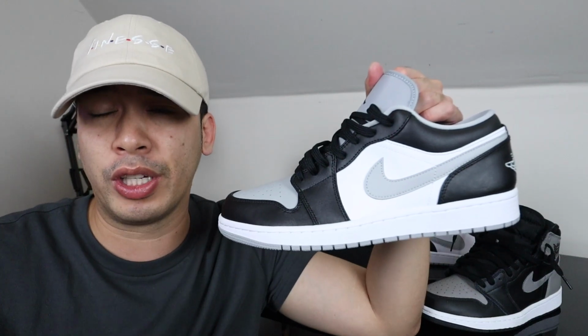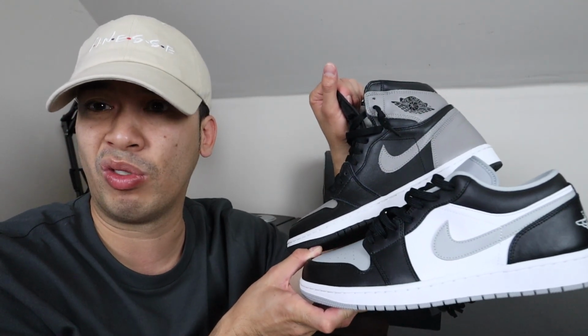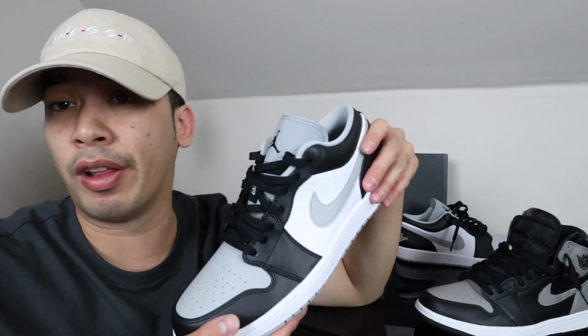Those came out earlier this year, and they're actually still restocking, I believe. And I see a lot of people did some Chicago customs for those Gym Reds. So I want to see how people would customize these things. I can definitely see it'd be so easy to just mimic how the Shadow ones would be. All you have to do really is paint this all black, and then you have it just like that. Or unless you want to paint the gray to be a darker gray than that. That's all you have to do, really. And of course the bottoms are gray, but other than that, same thing.